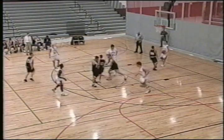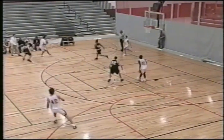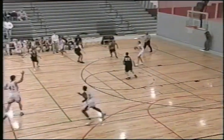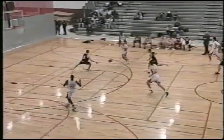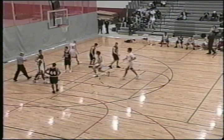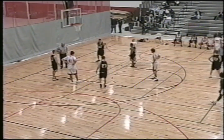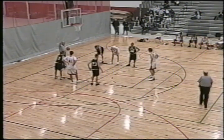That's another jumper by Rovito. That's two in a row for him. Up ahead to Chris Potts, to Marcus Burke. Up with the left hand, no good. Rebound Steve Cunningham, he gets fouled. Good work by the big guy once again. Well, so far Milton hasn't had much trouble with the press. I think they've been able to see over the top of it, make the long pass to the big man. Be interested to see how long Wellesley stays in the press.